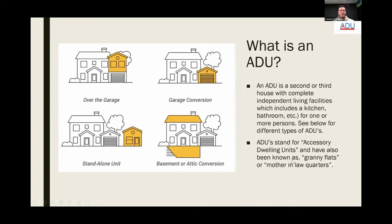You've probably known it as granny flat, grandpa flat, mother-in-law quarters, father-in-law quarters. Those are some other names for it. Up here, you're going to see the different types, as I mentioned earlier. Over the garage is common if you want to keep a parking spot. Please note that can get pretty costly because you do have to restructure that first floor to support the second story. So again, it is doable. It's just one of the more costly methods of building an accessory dwelling unit.